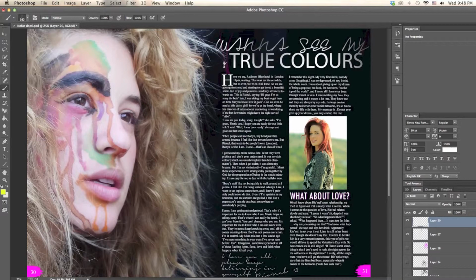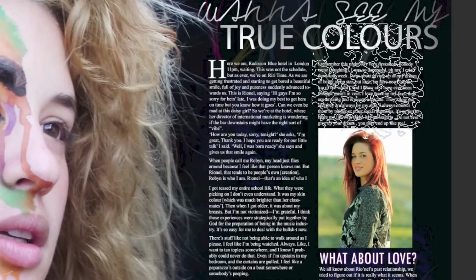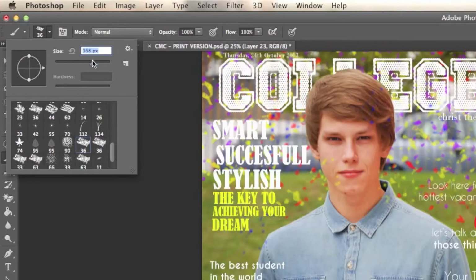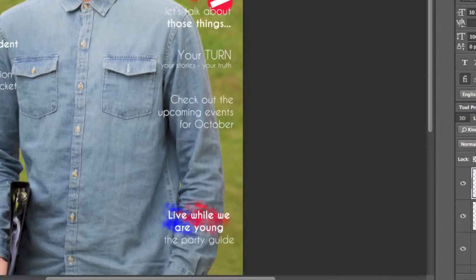I used the brush tool mostly in my double page spread and my college magazine cover. It helped me to design these in a cool way and add more depth to the background. I've also used the airbrush tool on my model's face, using surface blur, which is a filter.